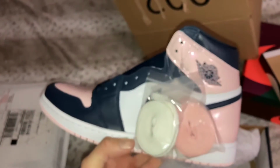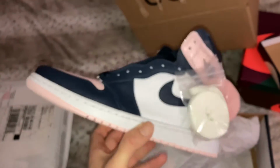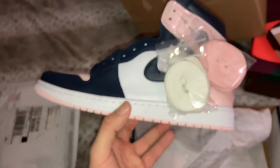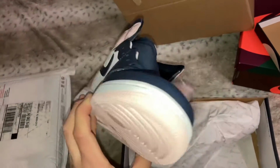Retails $170. No taxes in New Jersey, so for like sneakers and clothing. Shipping's free, I believe, on the sneakers app. Yeah, so I was able to hit.